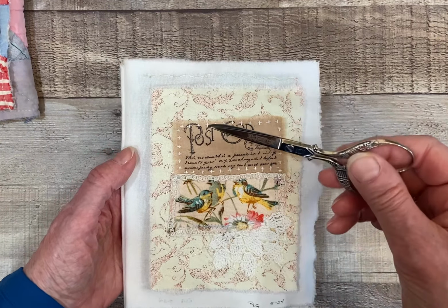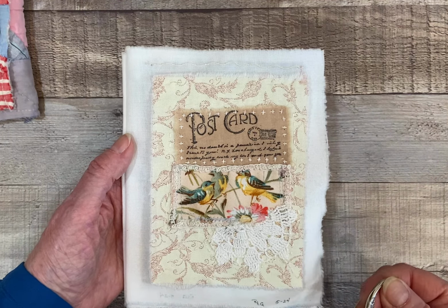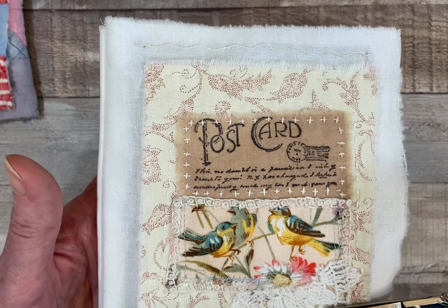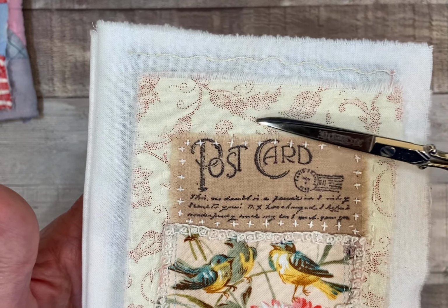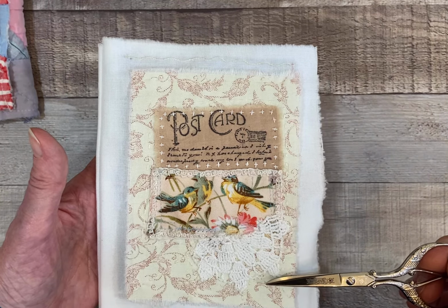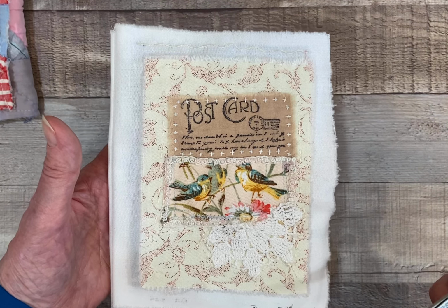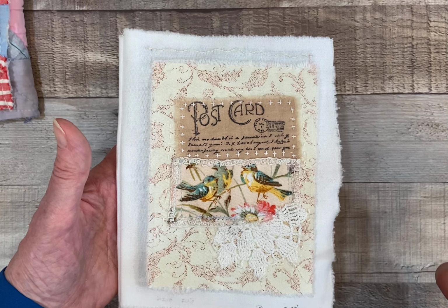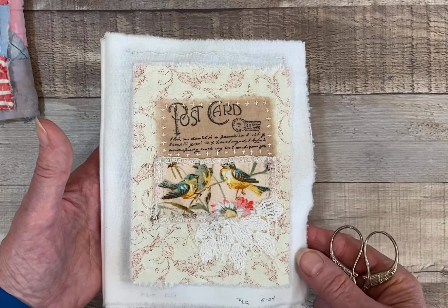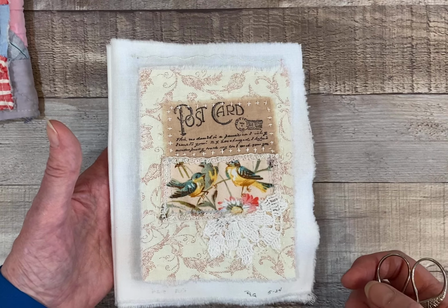I just chose some fabrics from my stash that I thought were very pretty and peaceful and calming to me. This is a red and ivory little print, I don't know if you can see how pretty it is, just little tiny dots that form the design, and I love that. So I chose that for the background, and I chose a piece of muslin stamped with postcard, because I could imagine sending a postcard from this wonderful cabin on a bluff overlooking the ocean.